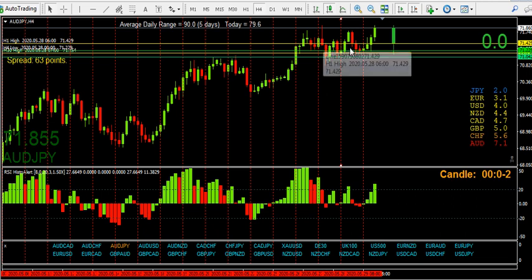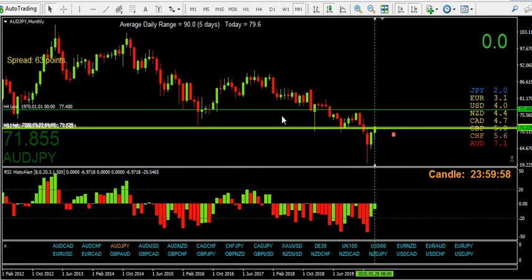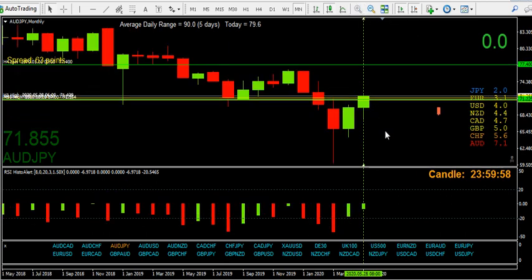Now we've decided this might be a potential trade, so let's just go and start on the monthly and see where we are. So we've done what I said in my plan. We've checked for the reversals on H1 and M30, we're starting to check the higher time frames, we've checked the RSIs in agreement, we're good to go with checking everything else now.